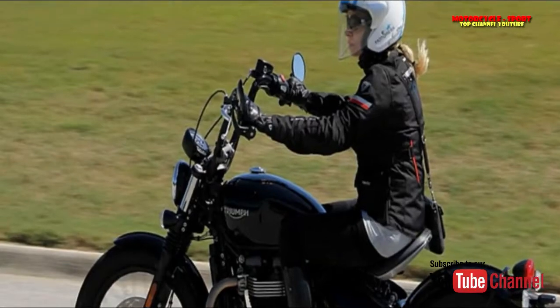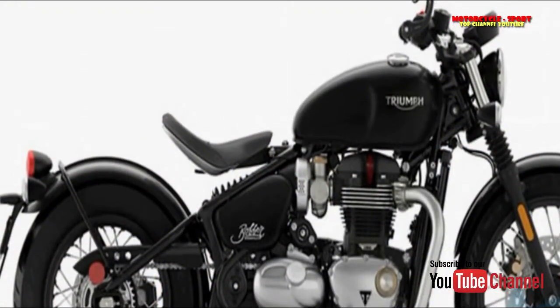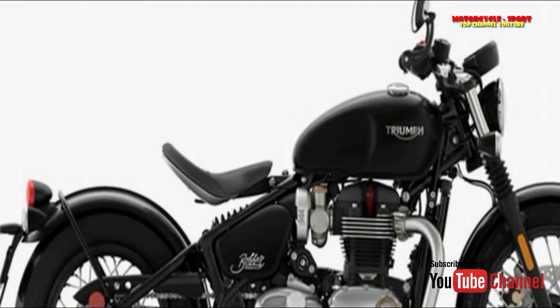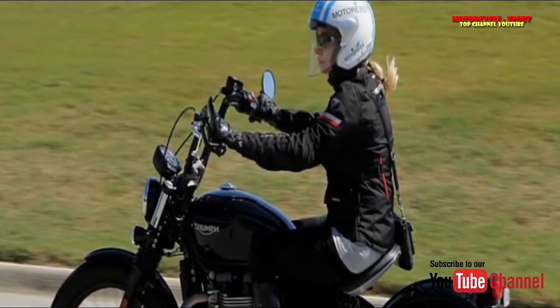Your longer distance range may be limited with its 9.1-liter fuel tank. The Triumph Bonneville Bobber offers the best of both worlds, a stylish bike with the total performance qualities intended to engage you on every ride. The bobber is great value for money.